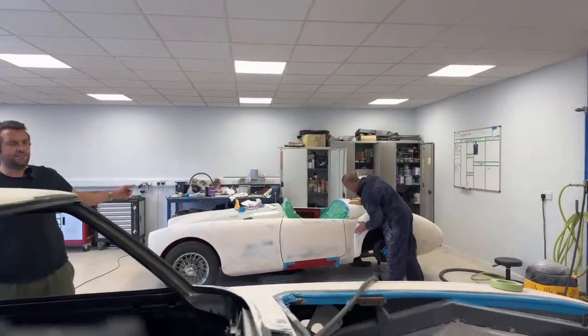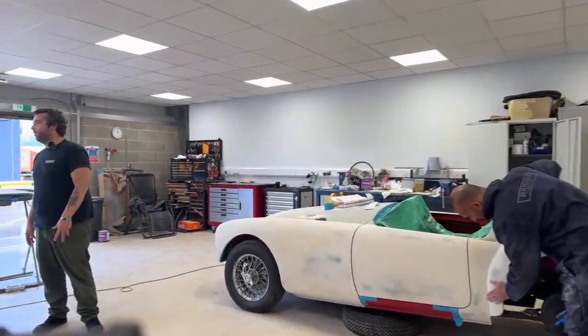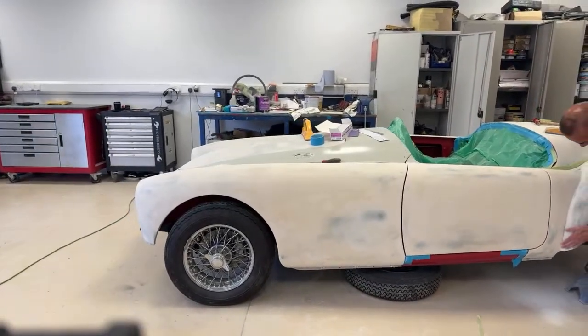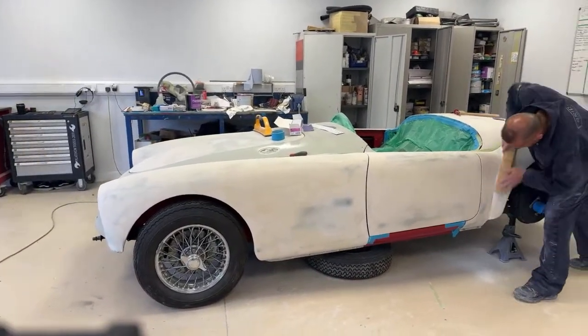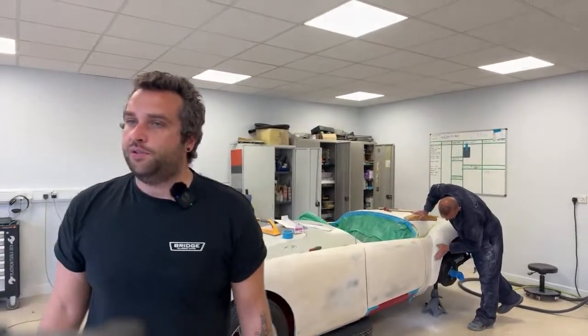We've got Mauro working on an MGA, 1600 or 1500? I think it's 1600. In for a respray. It's had a couple of bits of metalwork done on it as well. The rear valance had to be redone, and when we went to redo the rear valance, we found out that one of the wings had been repaired previously. So we had to modify the rear valance to work with everything else. Bodywork is a jigsaw, and that's why these guys are heroes.